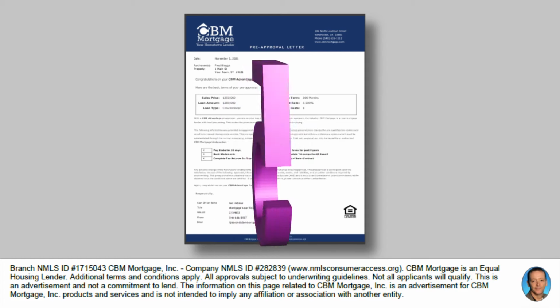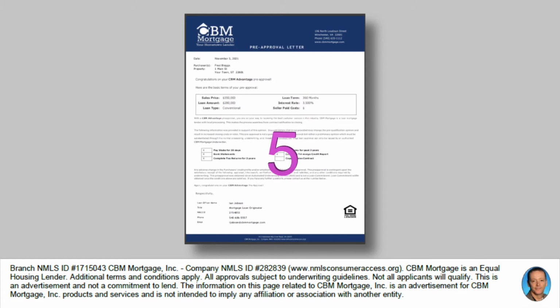Tip 5, talk to a lender. What you need to do is to select a lender you trust. Of course, if you're in Virginia, West Virginia, or Florida, I can help you. But if not, then you need to find a lender that you trust and then get pre-approved.